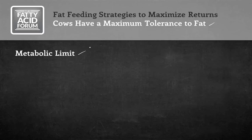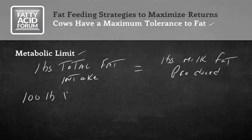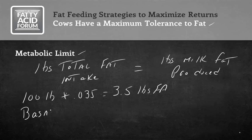Now, over the years, different methods have been proposed to how to calculate that metabolic limit, but the one that I used is that the pounds of total fat intake by a dairy cow should be equal or not exceed the pounds of milk fat produced. So let's take a simple example where we have a cow at 100 pounds of milk per day and 3.5% fat. Then that cow should not have more total fatty acids than 3.5 pounds per day. Now, this is coming from all sources. The basal ingredients plus the added fat supplements.